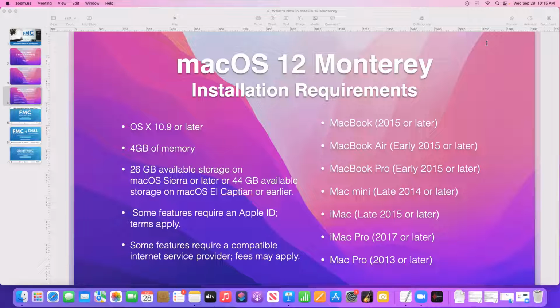The iMac Pro from 2017 or later, and the Mac Pro tower, whether it's the tall, what they call the cheese graters, the larger towers, or the smaller black cylindrical towers, will all run Monterey if they're from 2013 or later. So you can see we can run the current version of the Mac operating system on Macs that are 7 to 12 years old. So that's a pretty good range of items. All right.